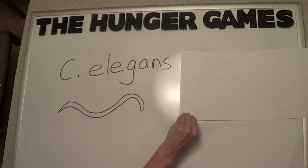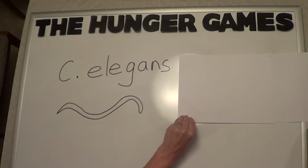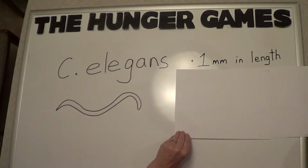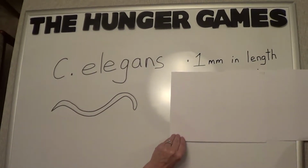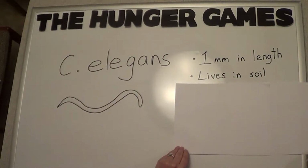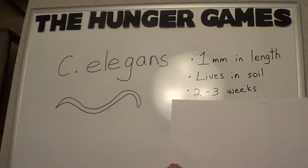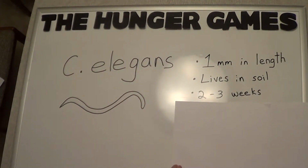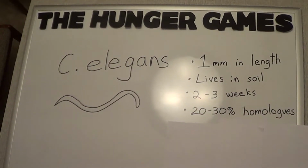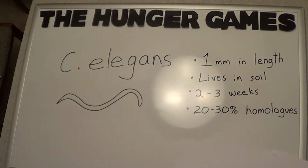So you're probably wondering, what is a C. elegans? C. elegans are small round worms that are approximately 1 millimeter in length. They live in soil, which makes them a great candidate for our studies under pesticides. Their average lifespan is 2 to 3 weeks, making them a good model organism. And they share about 20 to 30% of genes with humans as homologs, meaning genes that have similar functions.